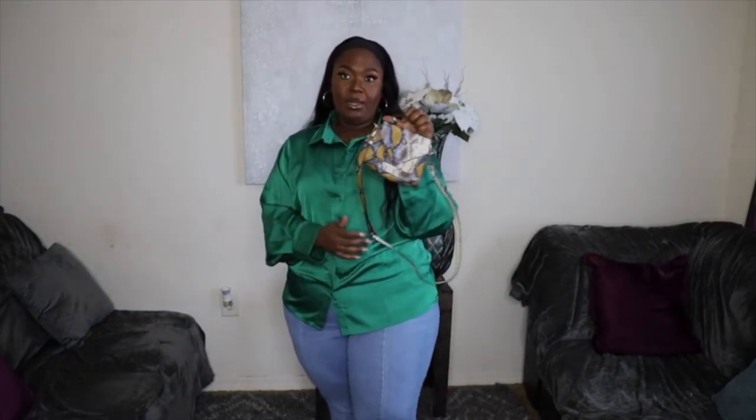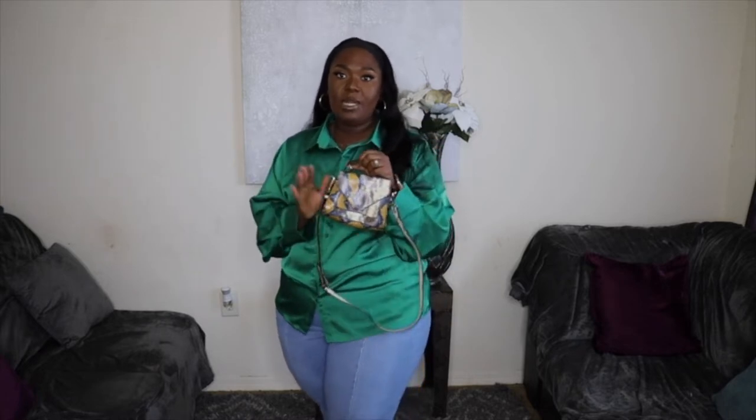See the colors in it, beautiful. And you can either wear it like this, or it also comes with a strap, or you can just carry it as a regular tote, however you want to do it. You can't fit that much in here, so probably your AirPods, your phone, your keys, and maybe a few important cards. That's why I love those little things that you can hold your cards.